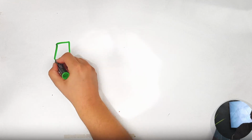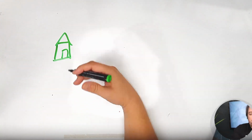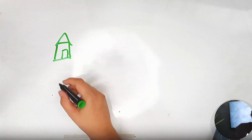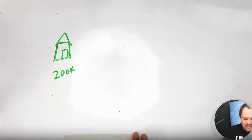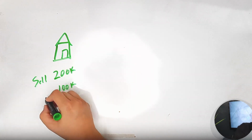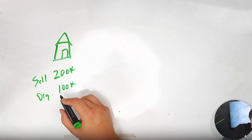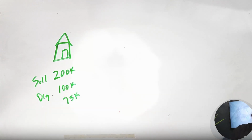So let's say you've got this cute little house right here, and for some reason you want to sell this property. Maybe it's because you want to upgrade to a multifamily. Let's say you're going to sell this property for $200,000. Let's say that you bought the property for $100,000. This was your original purchase. And let's say you currently owe about $75,000 on the property, okay?